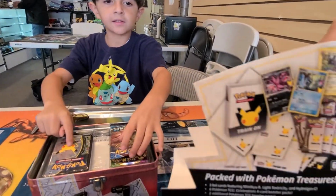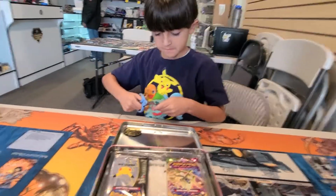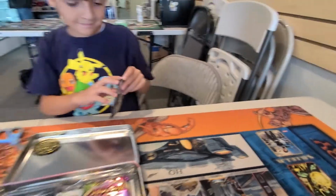Yeah, this is the front of the package showing you that it comes with it. But now we can see what treasures we can find in these packages. What package is it? Hey, show it. Oh, Battle Styles. Okay.